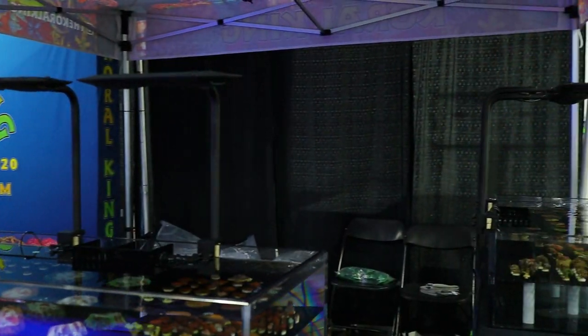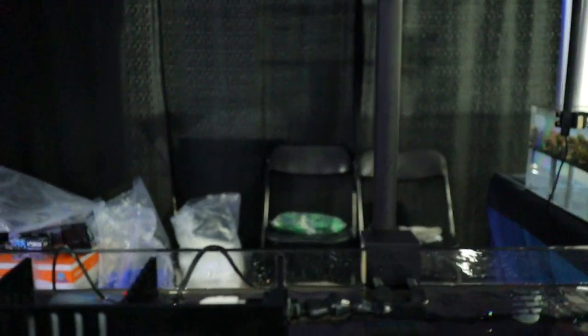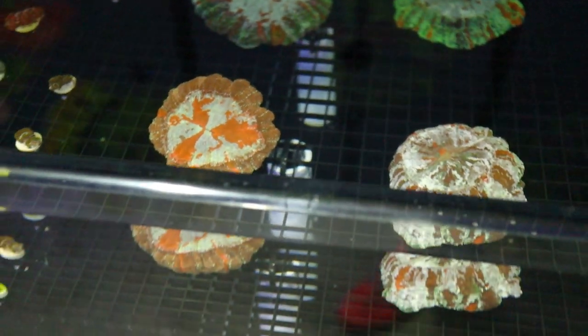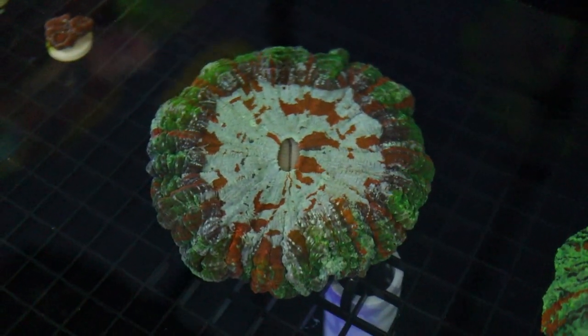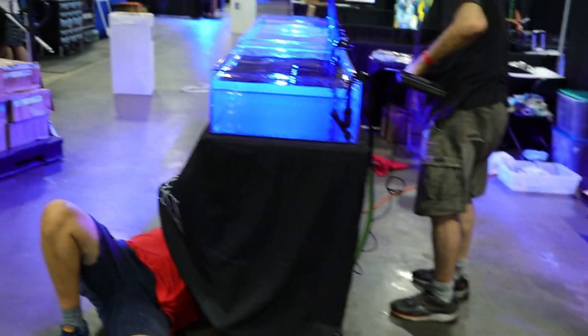Coral King came by earlier. He had a lot of beautiful things under the lights. Everything was nice and glowing, as you can see. Some of these things without the lights, they still look beautiful. Let's look back at that meat coral there. That one, I will tell you, when the light hits it, it is beautiful. So we'll just keep going, take a look.